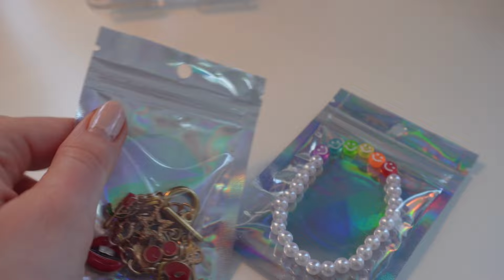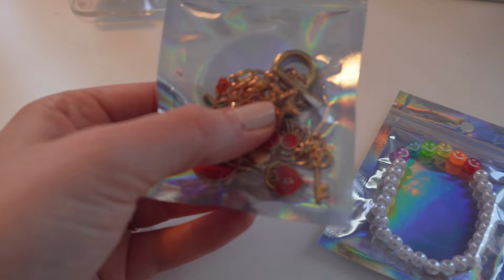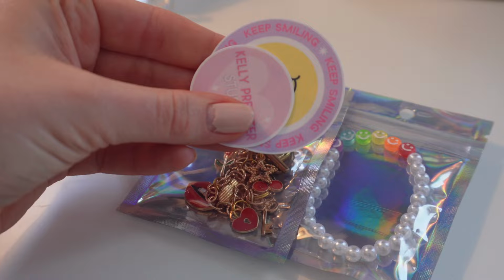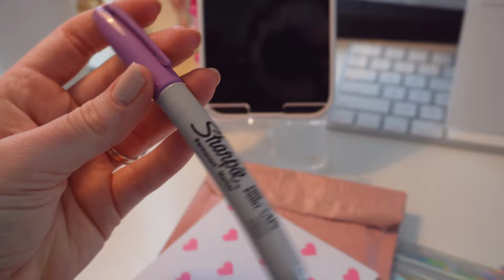All right, you guys, so Linda ordered two bracelets. This one is called Rainbow Row, and they are these super cute little rainbow smiley faces around a pearl bracelet. It reminds me of my visit to Rainbow Row in Charleston, South Carolina, and it just has a little Kelly Prepster Studio sticker on the back. Then she ordered my heart and key charm bracelet. I have to pull this out. I'm going to pull this out to show you guys because it is so pretty. Of course, she gets a freebie sticker. I threw in a little Kelly Prepster sticker as well, the little mini one. And then we're going to write a handwritten note and put it in a pink bubble mailer. Today we're gonna be using a purple Sharpie. So I'm gonna write the note and show you guys this bracelet.